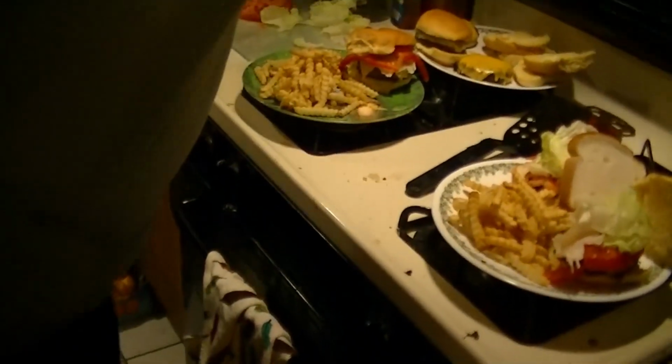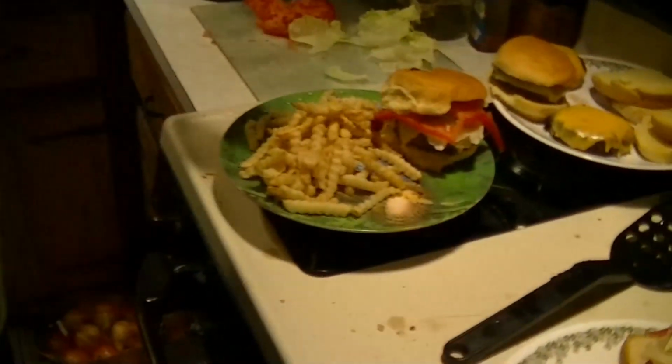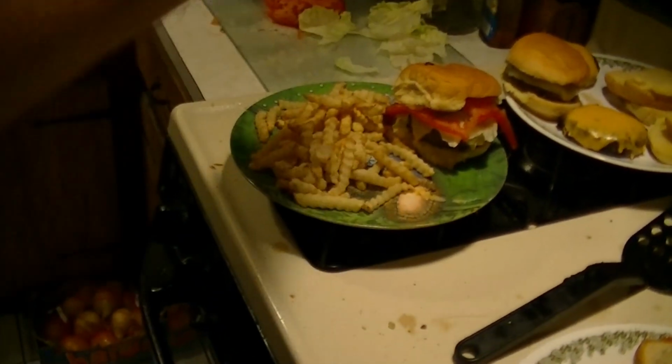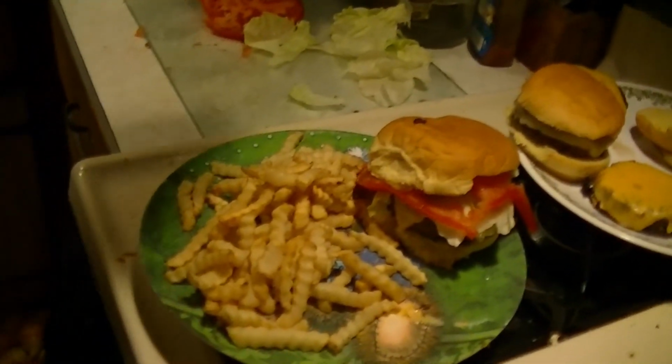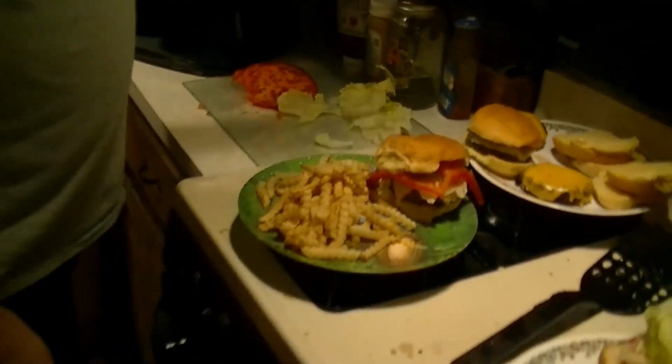Alright, now we just need the salts. Yeah, it was open. Okay, there we go. There's the salt coming out of there. Okay, this is now ready. If he wants to come out and put stuff on it, we're going to slide this back in.